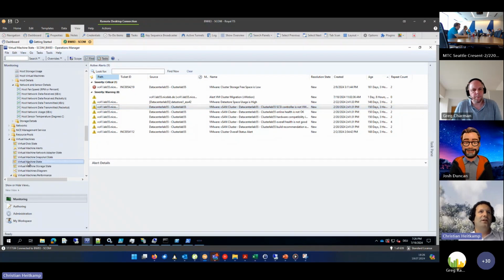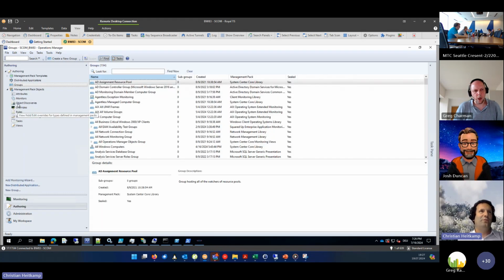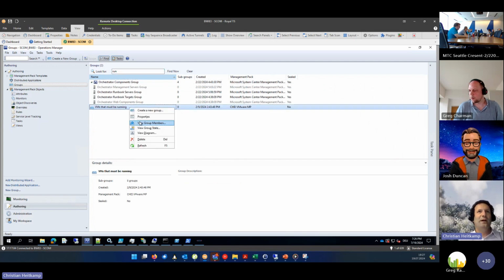In this environment, we have 76 virtual machines, and the use case is that we have a couple of virtual machines that need to be running. This is the important part. If one of these virtual machines is stopped, then we need to automatically restart it through an automation workflow. For that, I create a group in SCOM. I call it the VMs that need to be running, and in that group I put some of the virtual machines.